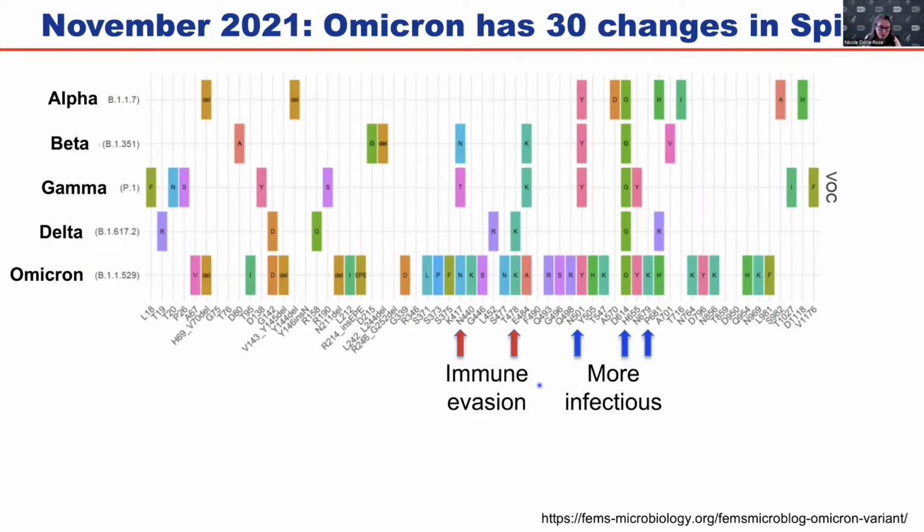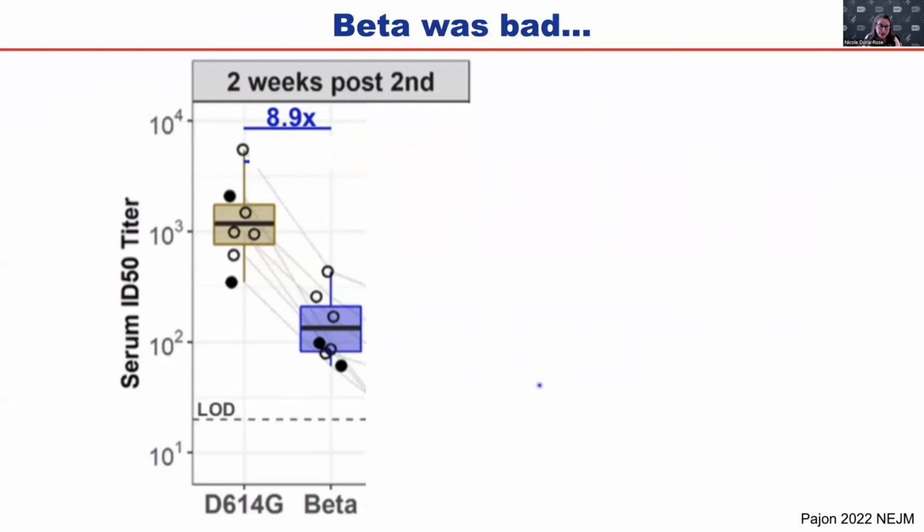And so we and others just worked around the clock in December to try to figure out what was going on. And here's what we learned. So what I'm showing here, this is actually not from a clinical trial. These are actually volunteers who are NIH employees who had just gotten vaccinated because we were eligible to get vaccines. And so here's what their neutralizing antibodies look like against D614G. That's our original strain, right? And everybody has antibodies over around 1,000, which is good. We know that that's protective against the original strain.